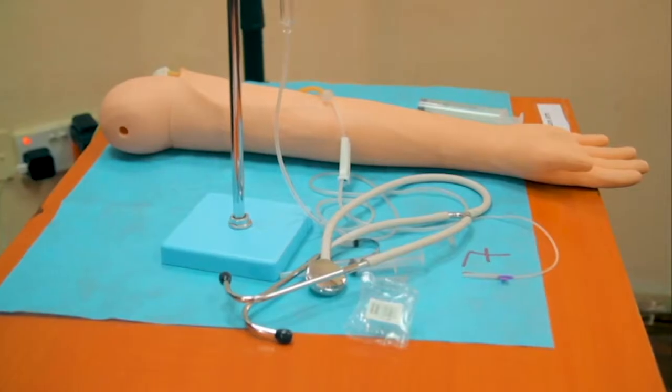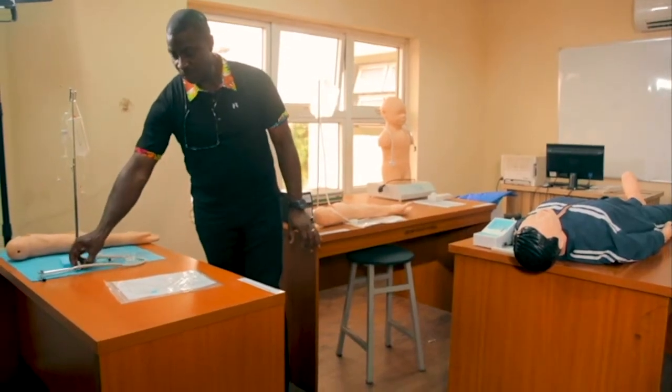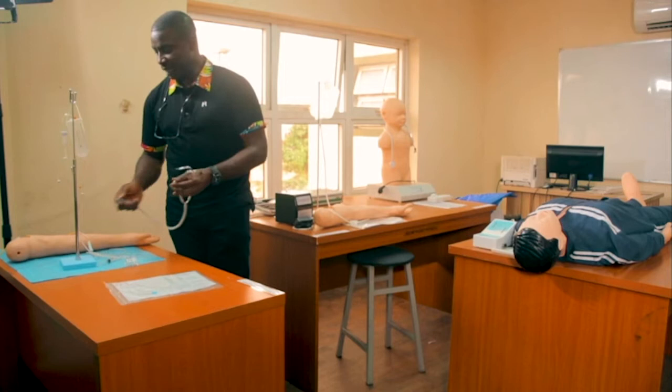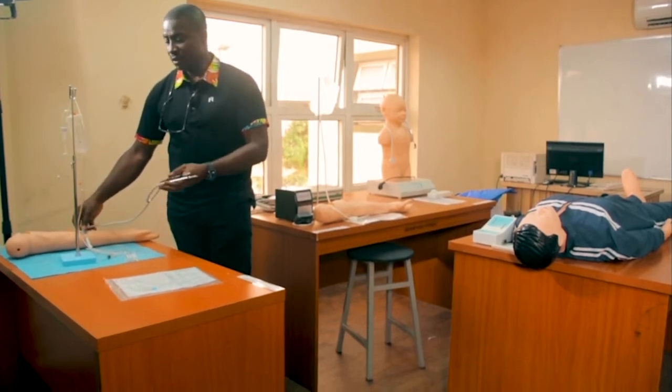We have the mannequin for blood pressure. What this does is you apply a cuff to it, and same as you do in real life, you inflate the cuff and listen for the sounds so you know the systolic and the diastolic pressure.